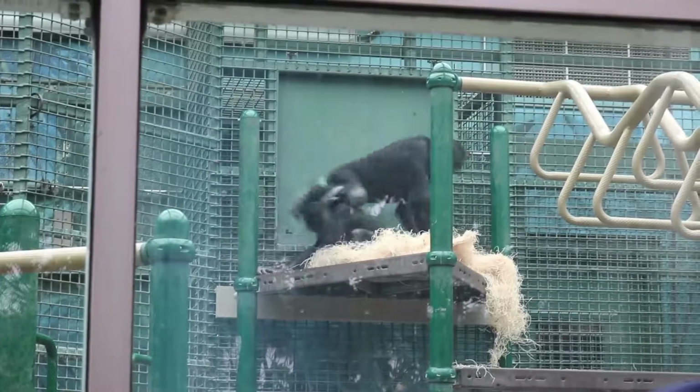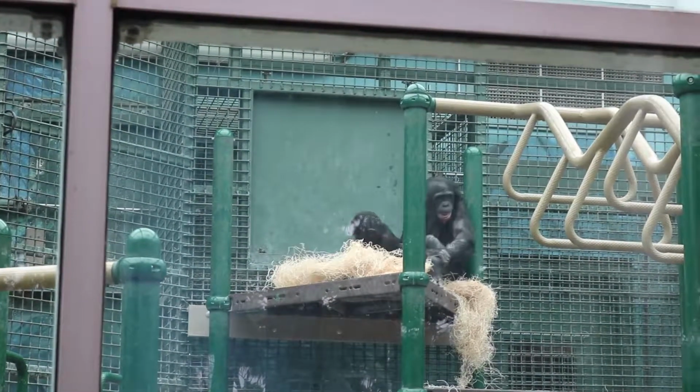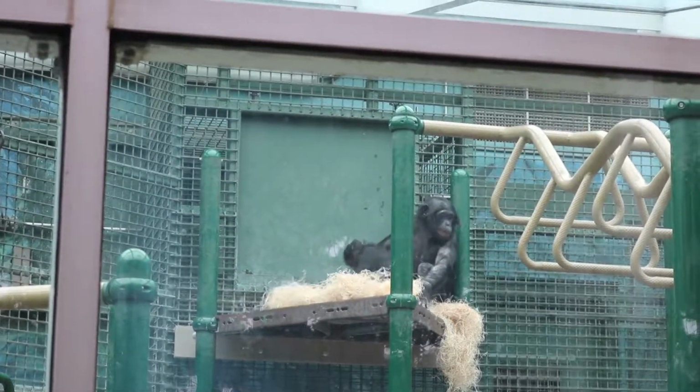I enjoyed watching the mama chimp play with her babies. It gave me a warm and fuzzy feeling inside. It reminded me of my younger days.